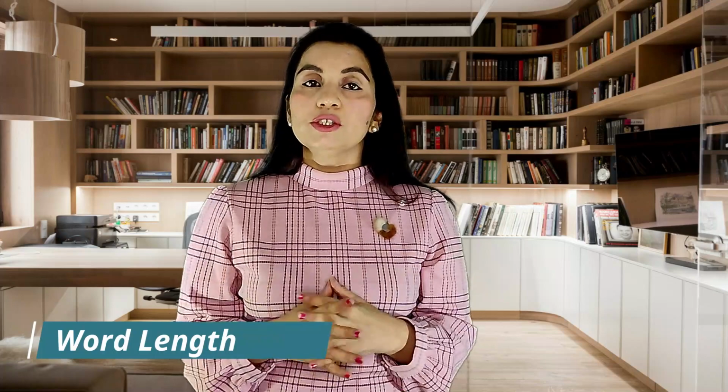And the tip number 5 is, which is very important also, that is the word length. Now we know that for the task 1, we have to write in 150 words. So there are 150 words minimum. We can write between 150 to 180 words. And similarly for the task 2, the word length is 250 words. So it can go from 250 to 280 or maybe sometimes 290 also.